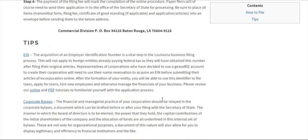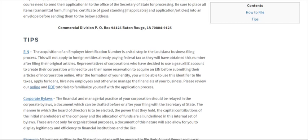Now, a few tips. I mean, we call them tips, but they're pretty necessary. Employer identification number. This is, as I said, something you need to get before you start filing if you're filing online. Regardless, though, if you plan on hiring employees and paying them, you need to have an employer identification number. Also, if you want to open a bank account, apply for a loan, buy stocks, anything like this, you need an employer identification number. You can get it from the IRS. They use it to recognize you as a tax-paying entity. So it's not just corporations that need it. Partnerships and limited liability companies need it as well.